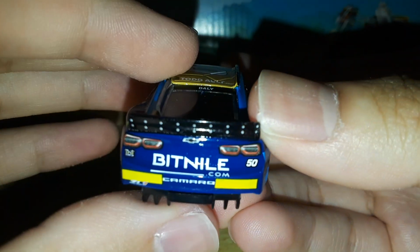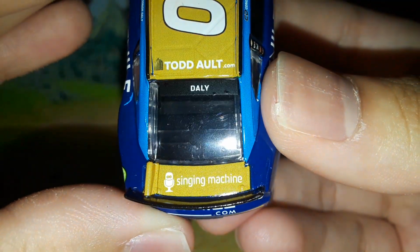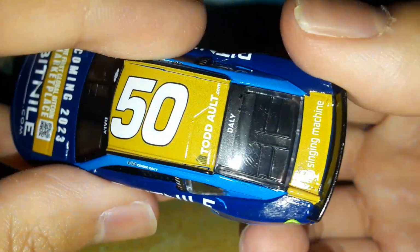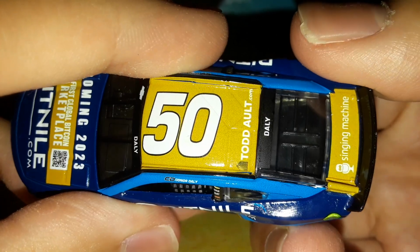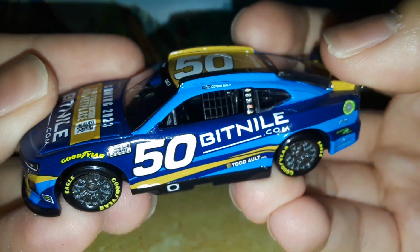Of course, you got the pop rivets on the spoiler, the biofuel logo right there. You have Singing Machine with a little mic. That's pretty cool. You have Conor Daly, ToddAlt.com with their little symbol, and number 50. Time for the diecast review.